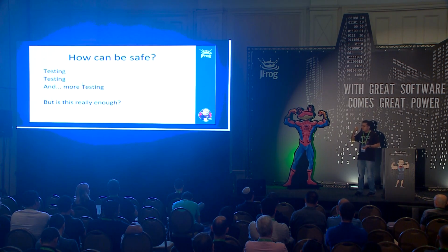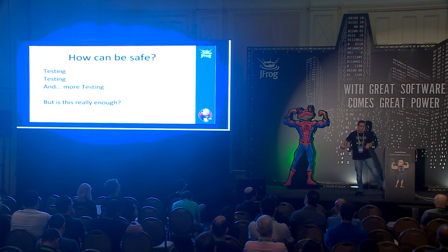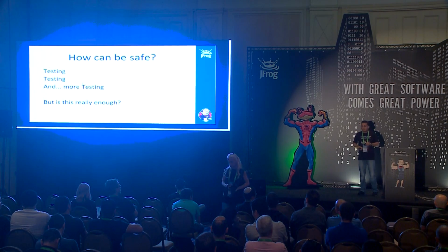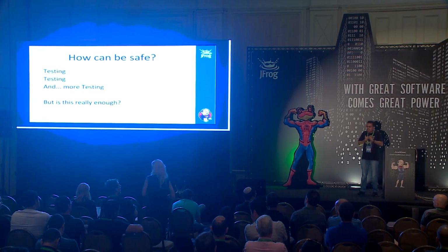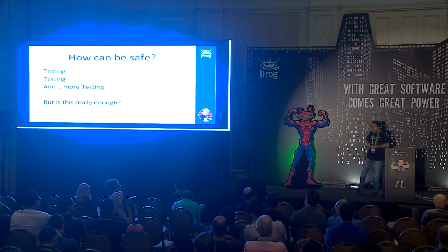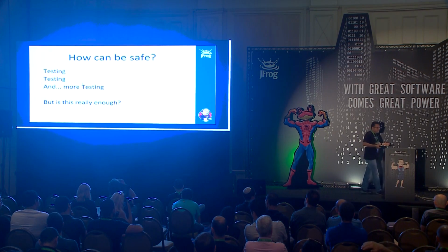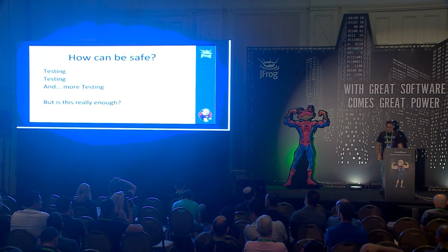What happens if I use a dependency which, frankly, I don't even have a way to know that it's there. It's buried in some Docker images somewhere, and it's vulnerable. And someone found out about it, but I don't even know that I have it. So, obviously, testing is crucial and important, but is not enough. So what do we do?